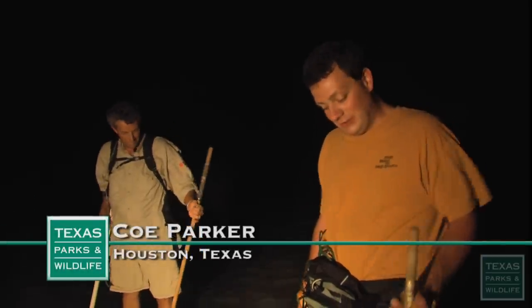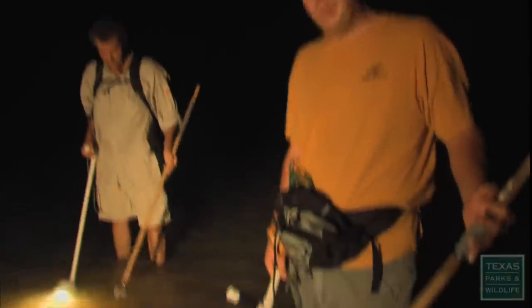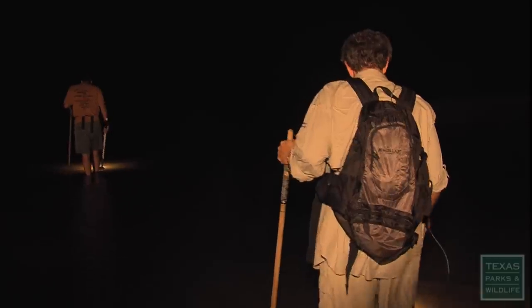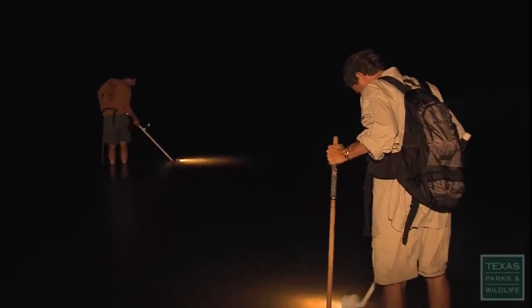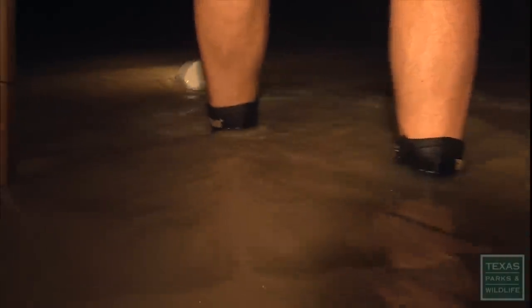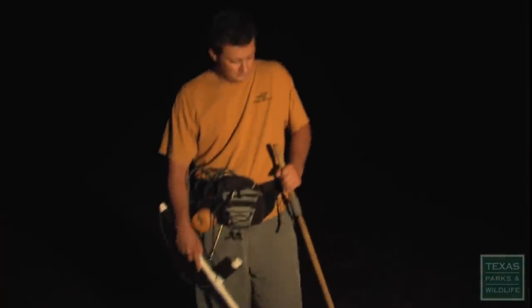The tools you need for gigging are a good gig, two-prong preferably. I have mine marked off with the legal size limit. You have an underwater gig light along with a 12-volt deer feeder battery. And that's pretty much all you need. It's gotten clear up here, but it's awful shallow too. Typically I do this in the summertime. And so late in the evening, it's nice and cool. I'm not worried about a sunburn, so it's relaxing. You aren't working up a sweat. And it's just very enjoyable, very peaceful.